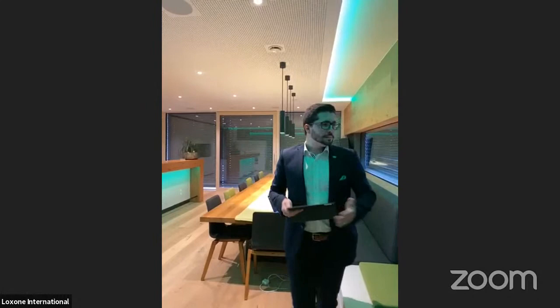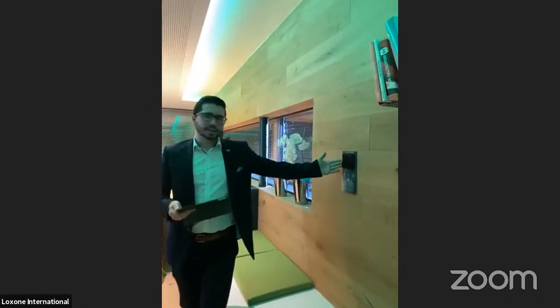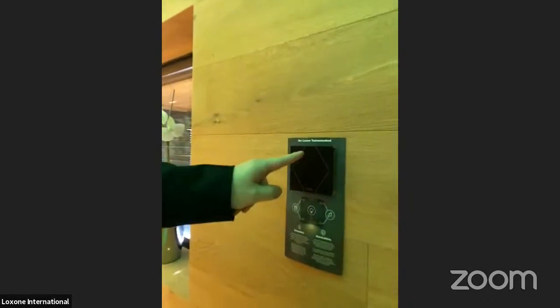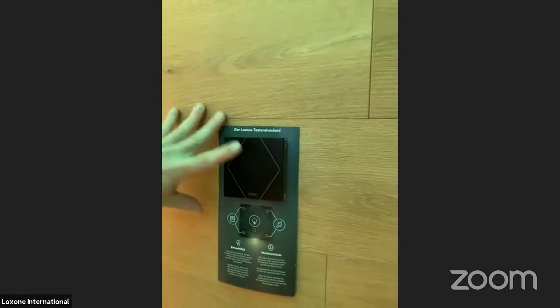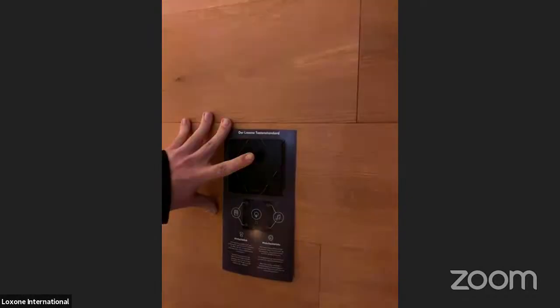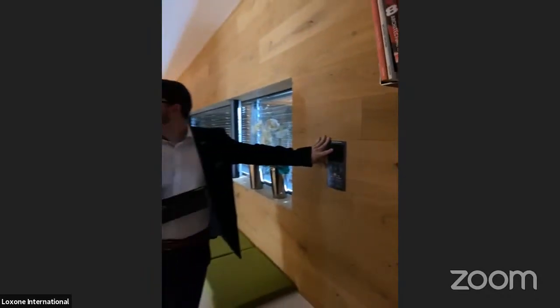And then you can simply use our most beautiful element, which is our Touch. It has 5 push buttons, one big one in the middle and one in every corner. If I do a single tap here in the middle, I change to my next lighting scene. Maybe you get it on the camera.